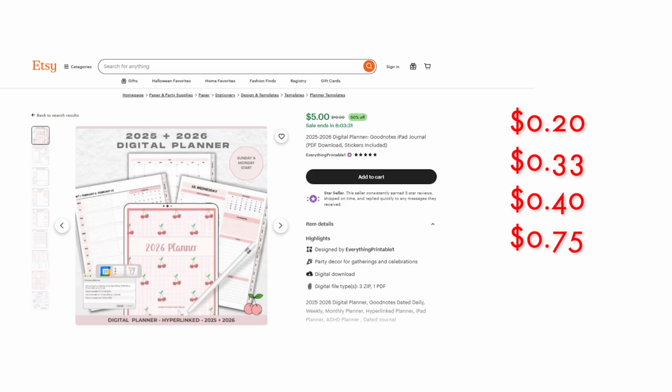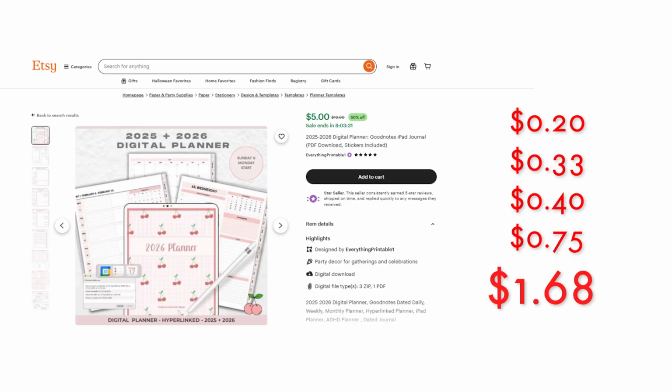Now, if that same $5 sale came through an offsite ad, and as a beginner with under $10,000 in sales in the last 12 months, you'll have a 15% fee added on. That means Etsy will take another 75 cents from your $5 sale. So if you make a sale with offsite ads, that would bring your total in fees to $1.68, leaving you with about $3.32 in profit. So you can see how offsite ads hit harder on low-ticket digital products. Although you're still making a profit, it is smaller.